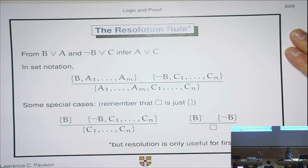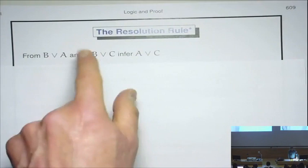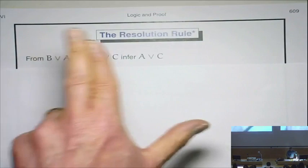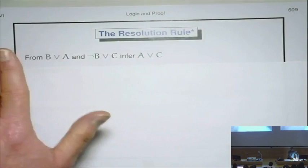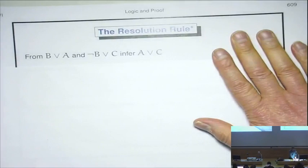But the propositional version is based on a very simple bit of reasoning. If I know P or A, and if I know not B or C, then it turns out we have A or C. Why is that? Well, just think, B is either true or false. If B is true, then we know C. If B is false, then we know A. So that's why that's true. And the whole idea of resolution is to apply that to your clauses over and over again until you get the empty clause. Why is that better? Well, it's not better in propositional logic, but it turns out this will do clever things for first-order logic. But like I said, we'll look at the propositional version first, just to keep things simple.